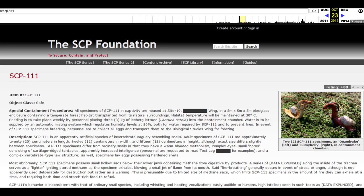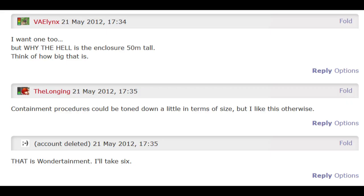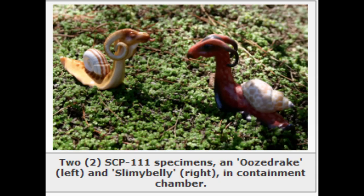Bolstered by the larger audience size and voting population, the new and improved SCP-111 rocketed to a safe and solid rating. By October, Dragon Snails had become a small community celebration. Everybody wanted their own Dragon Snail. The success was in no small part due to the article's image, two convincing creatures that fit the prose exactly, almost too cute to believe.